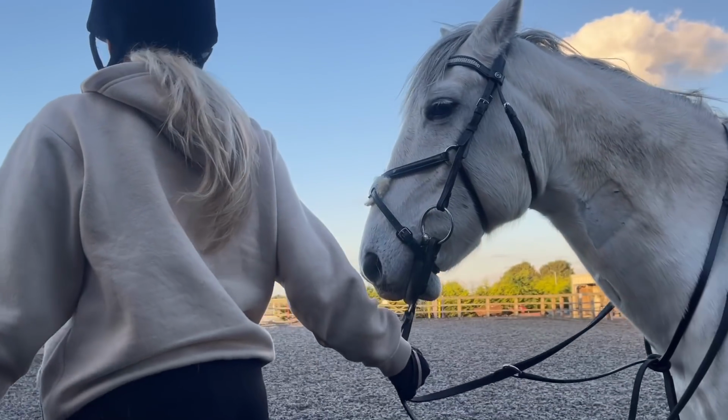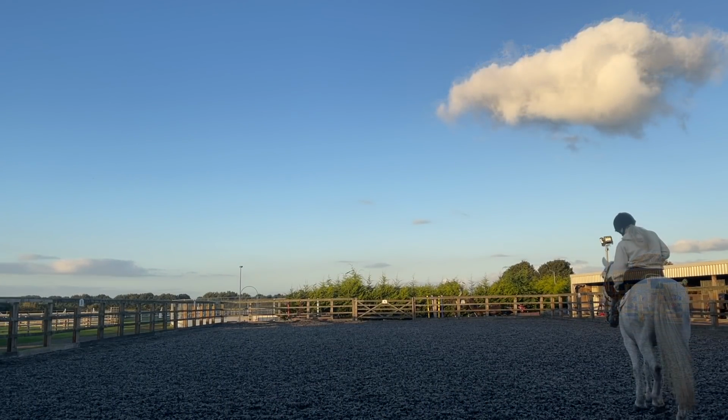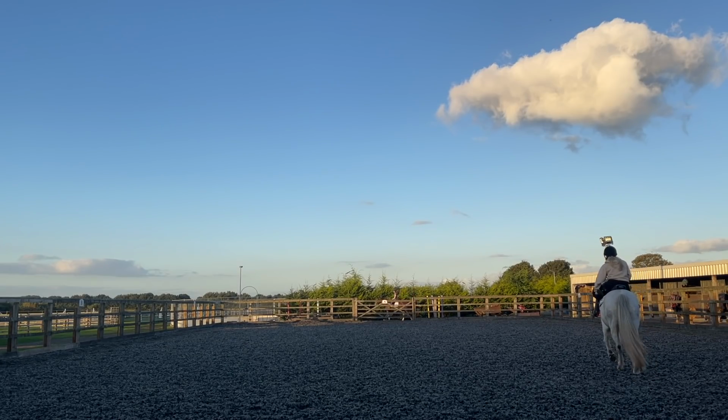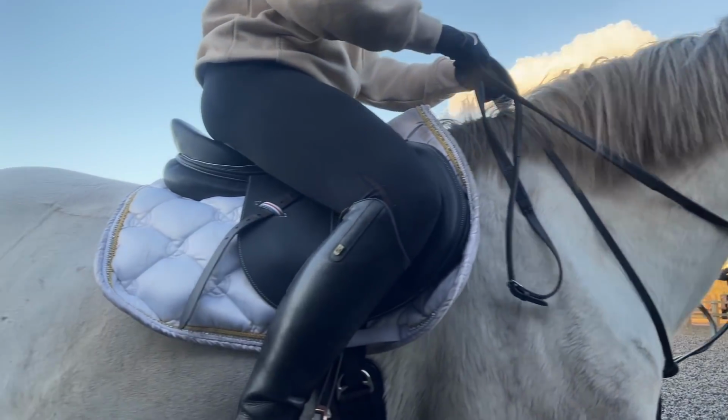So after 10 days of Smokey being back home and me slowly building up his lunging to the half an hour point, it was then finally time to get back on my boy, and honestly I was so happy. Literally all I did was sit on him and we mainly walked and did the tiniest bit of trot for 10 minutes of ridden work. I didn't really ask anything of him. But it was so nice to be back in the saddle.